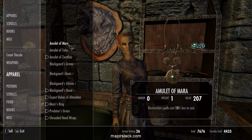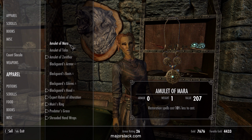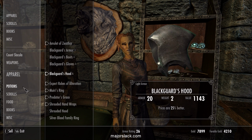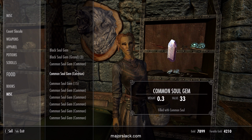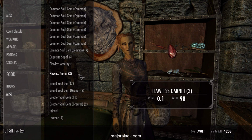I know this would be useful, but I just don't feel like switching back and forth between the Amulet of Zenithar and any other amulet that might be strategically useful, because I'm gonna forget to re-equip the Amulet of Zenithar when it comes to selling stuff. It happens every single time, so not playing a perfect game here, but there's a method to my madness.